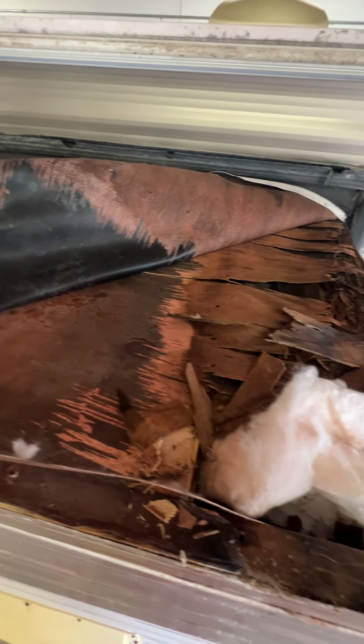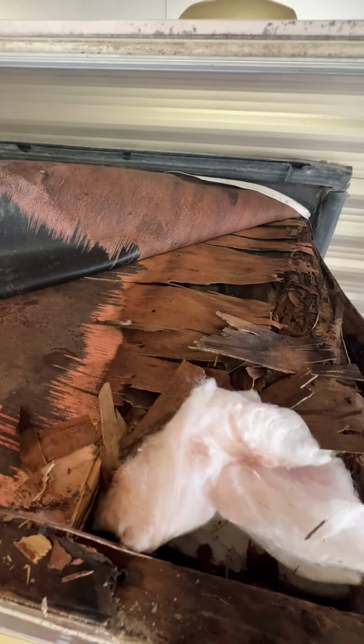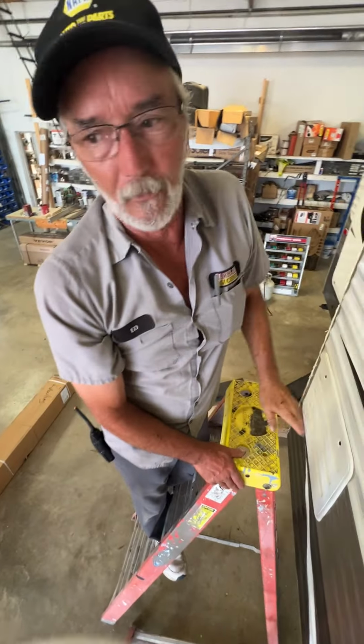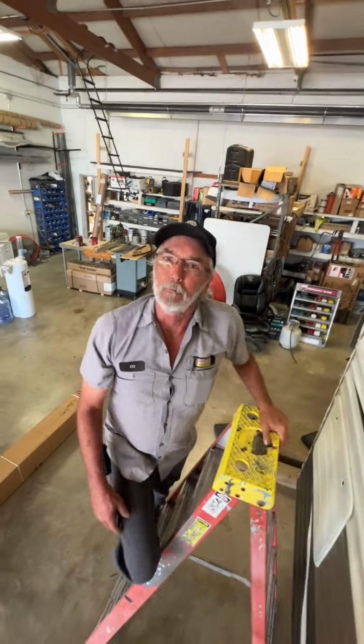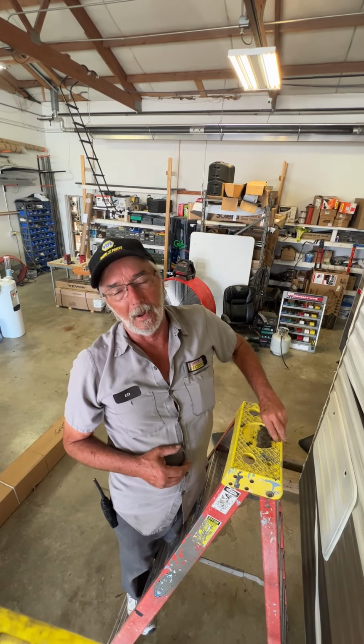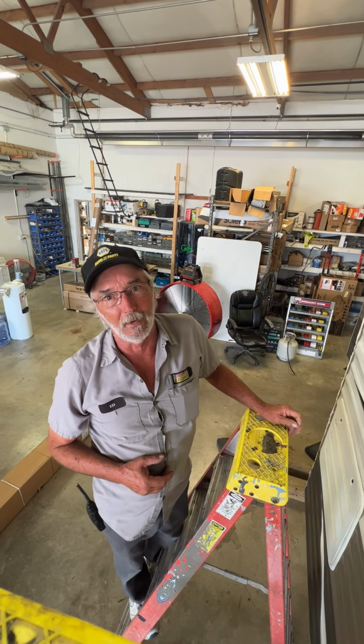The leak apparently started here at the roof, went down the sidewall. We have to put a new roof on it, rebuild the sidewall, and install a brand new floor in it. This is a very extensive job. It's nothing we can't handle, but they didn't know what to look for when they bought a used camper, and they kind of got a pretty good bill coming at them right now.